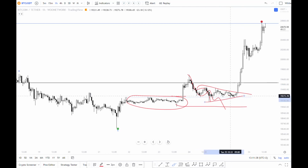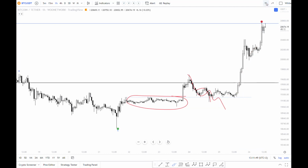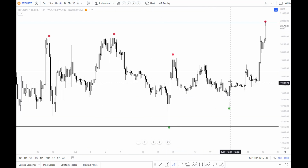Yesterday I showed you that pennant. I said when we break out to the upside, I'm most likely wrong with this idea. And there we go, without any pullbacks, just straight up to 20,700. Very strong move. But what is next?